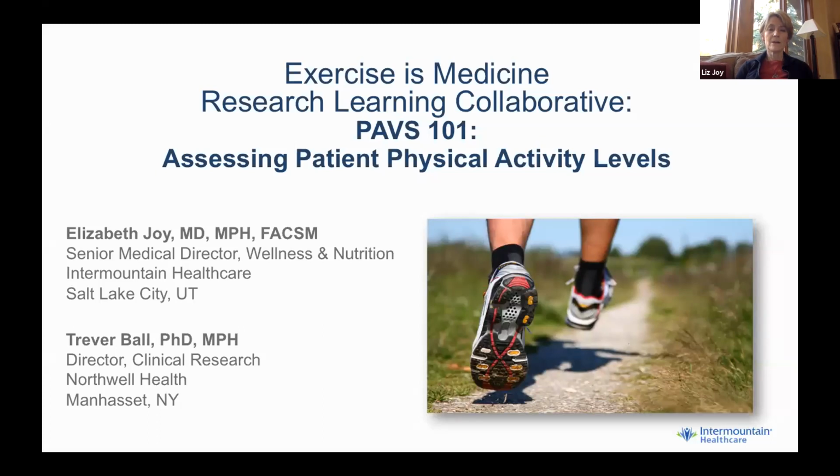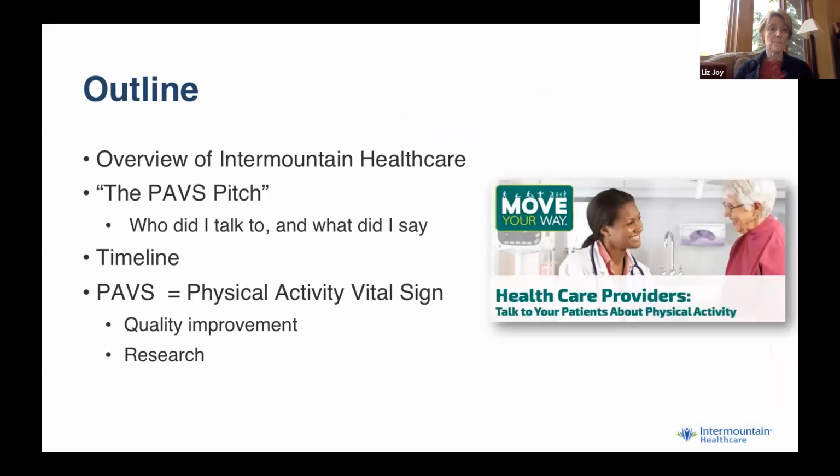Okay, well, we're going to start out, and I'm just going to provide an overview of what we did and how we did it when it came to developing and integrating a physical activity vital sign into not only our electronic health record, but really the clinical workflow, and to make it meaningful for providers, members of the clinical care team, and most importantly for the patient.